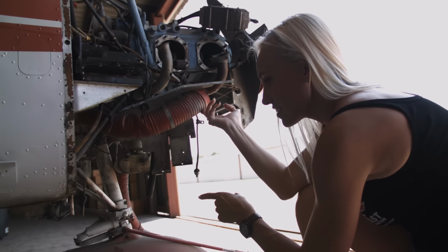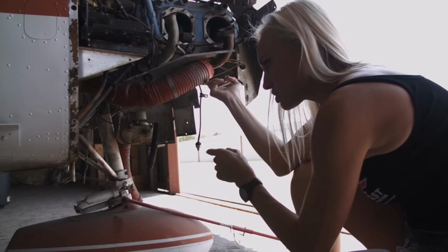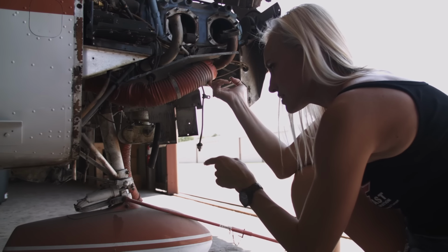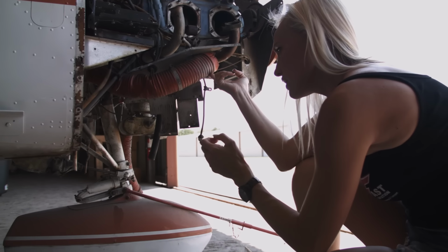Obviously, our strut has no nitrogen in it, so we're gonna be servicing that, and I'm pretty sure that the strut chrome is gonna be good just because it's been sitting down inside the outside tube.